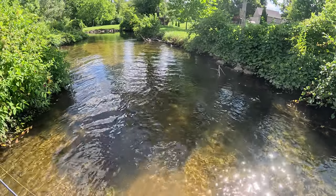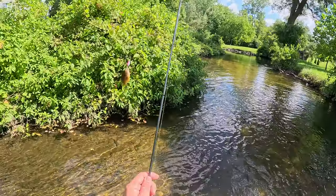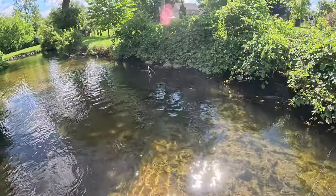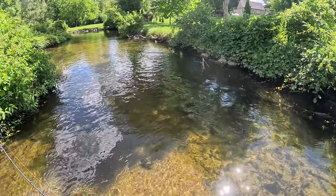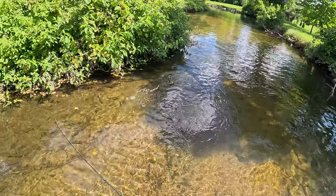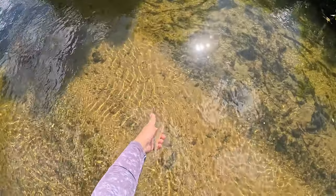Got one? All up in these shady areas. Another little pumpkin seed sunfish. Ooh, got a little nibble there. Came back for it. Of course he did. Creek chub. Got a few of these now today.